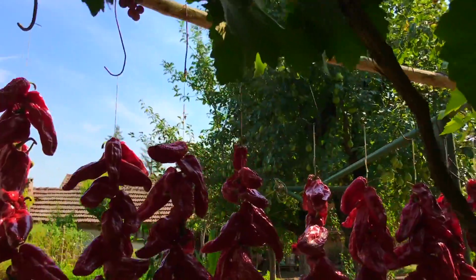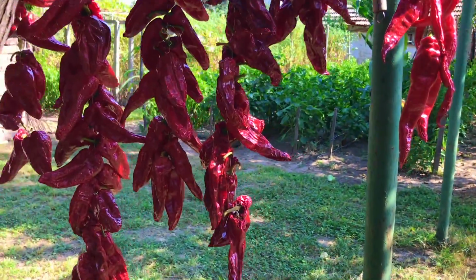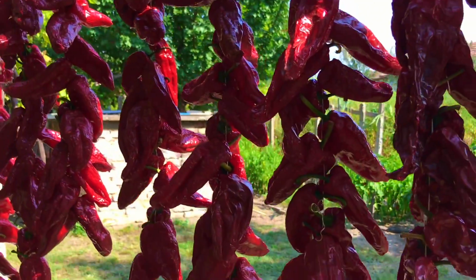And here my uncle is drying some bell peppers, red bell peppers, to make snimal go. He's gonna make paprika for cooking.